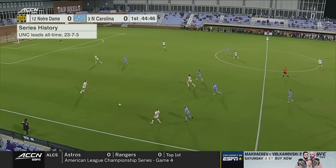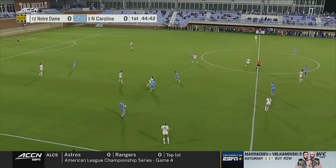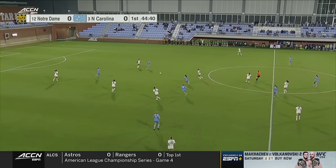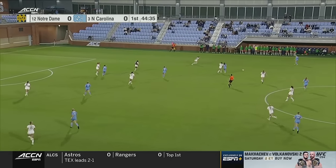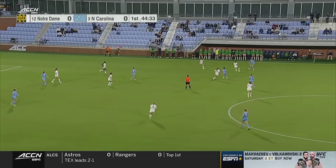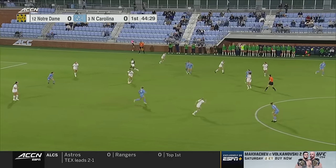Morgan Roy on the right side of the field for Notre Dame. Meza quickly onto the ball for North Carolina. How much more might the number 10 be involved for the Tar Heels? Playing a little further up the field.